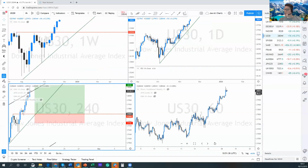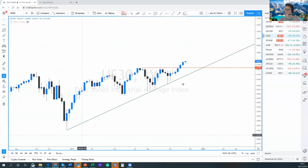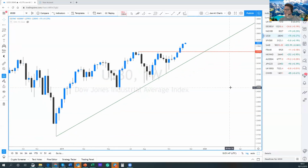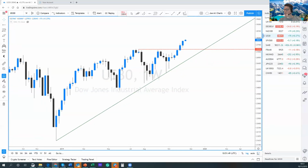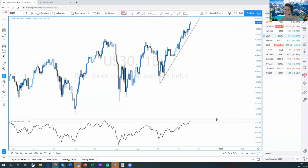On the Dow, or the US 30, again, start with this weekly chart, very bullish, continuing to push higher. We're trading up at all-time highs. No sign of any kind of reversal candles or slowing of momentum at the moment. This is the daily chart. Again, we're in overbought territory, but no signs of a sell signal.